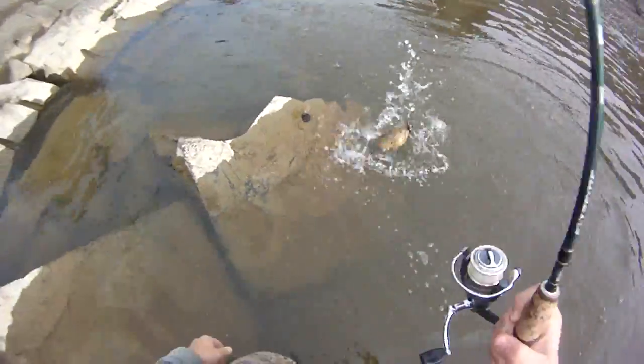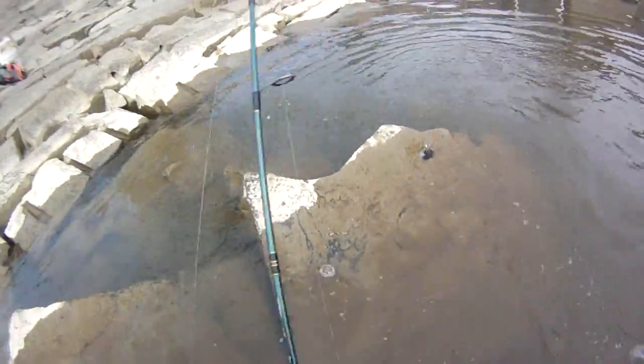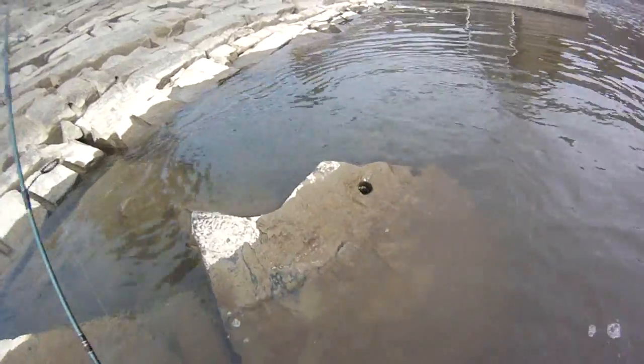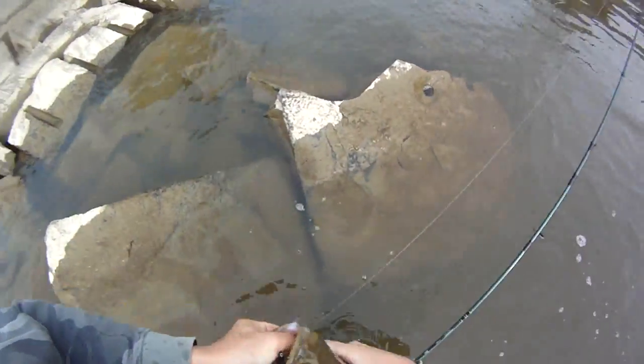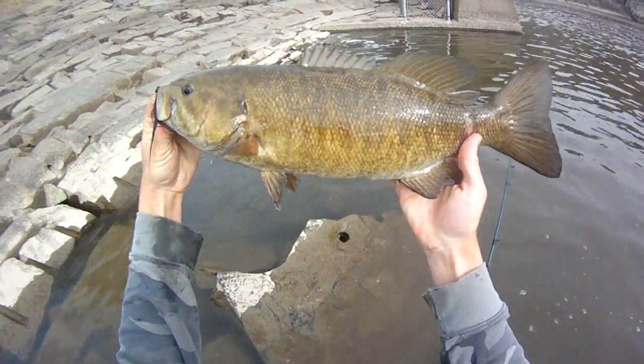Smallie. Beauty. Man, that had to be right when it touched the water. Fishing a black brown fleck bucktail jig. Quality smallmouth.